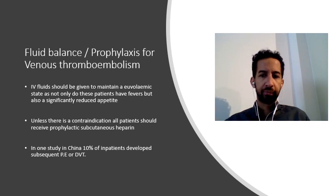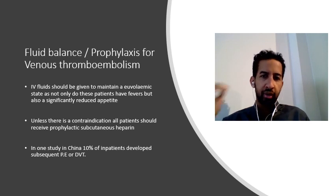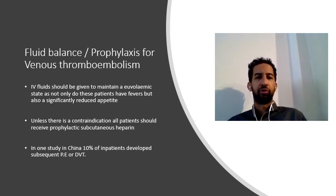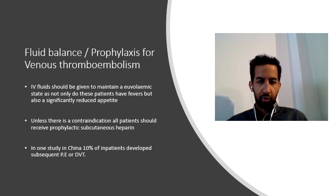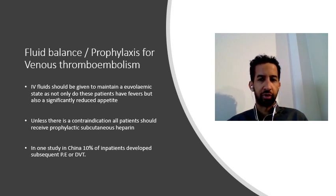So two other considerations for inpatients are fluid balance. Initially, it was thought that patients should be in a dry state as much as is possible, as per the management of ARDS. However, this has been shown to have poor or worse outcomes in COVID-19 patients. And so the aim now is to maintain patients in a euvolemic state with IV fluids if required. And it's quite common to give these patients IV fluids because of fevers and significantly reduced appetite.